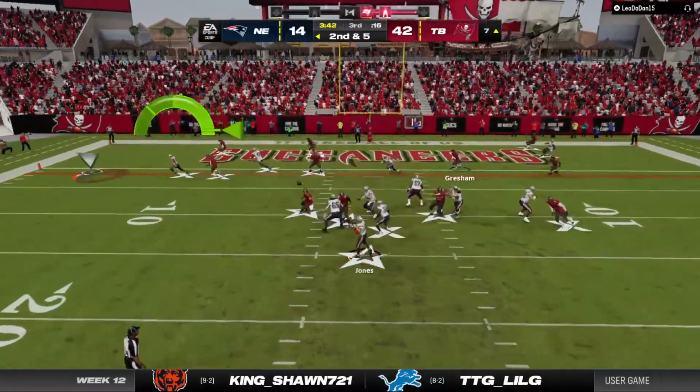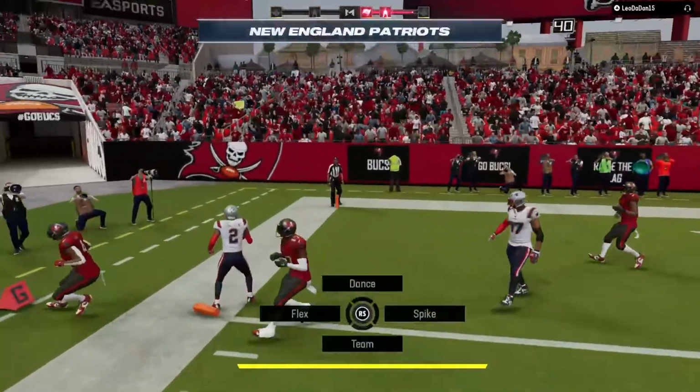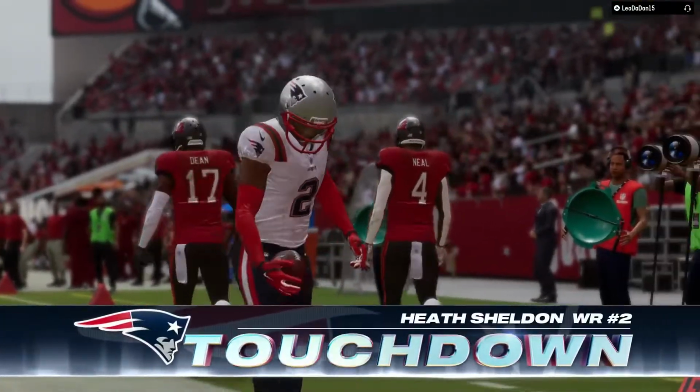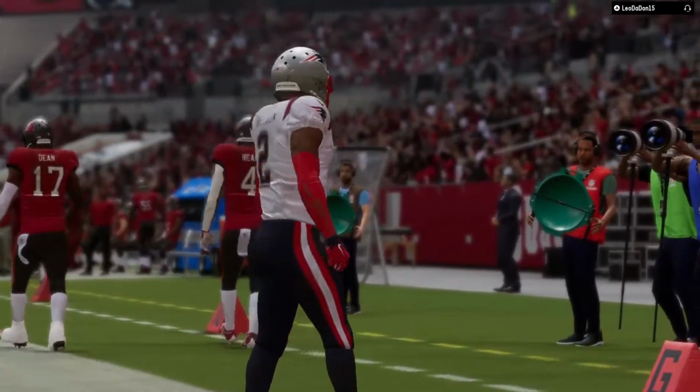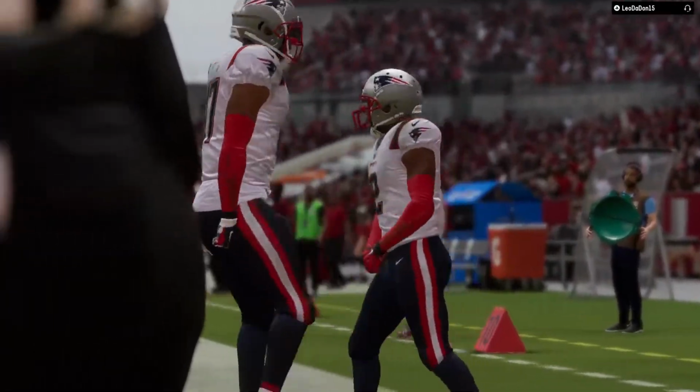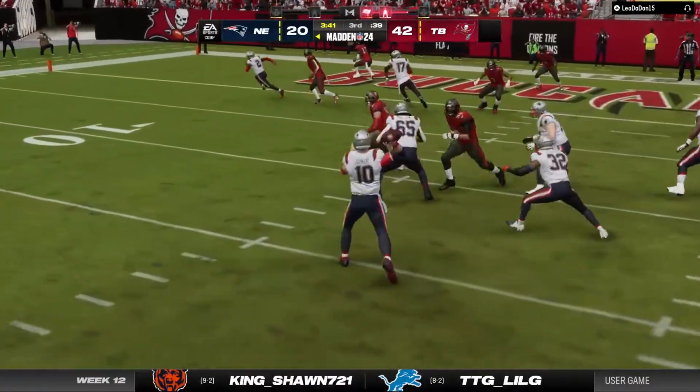Back to throw, Jones. And he's got it. Touchdown. A 7-yard touchdown grab. And the Patriots are able to cut into that deficit. So a very important first drive of the third quarter, Charles, and safe to say, a much-needed touchdown.